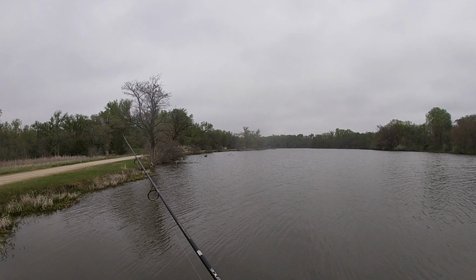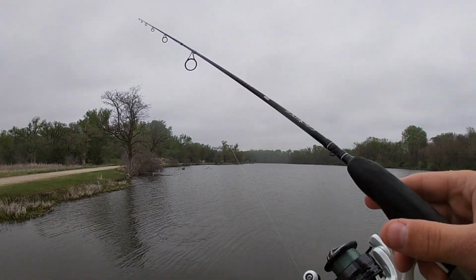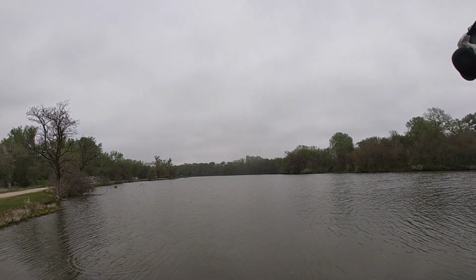So, just moved up the bank. There's another fish. Oh, it came off. Dang. Felt like a little bit better one too.